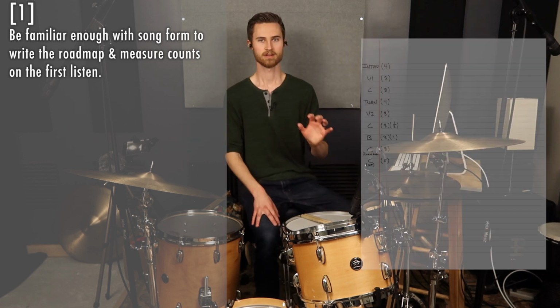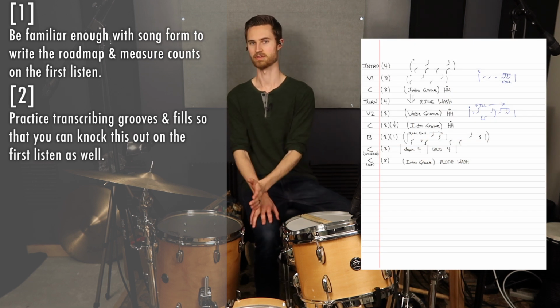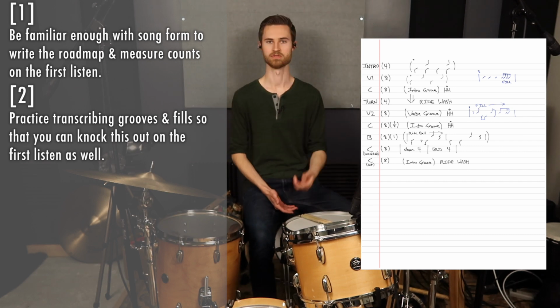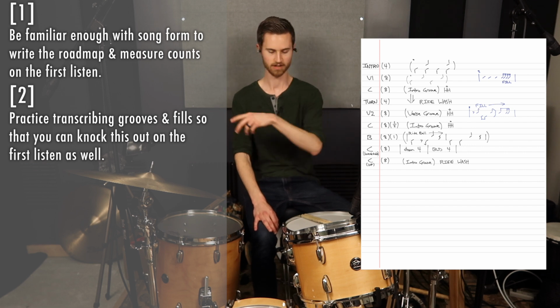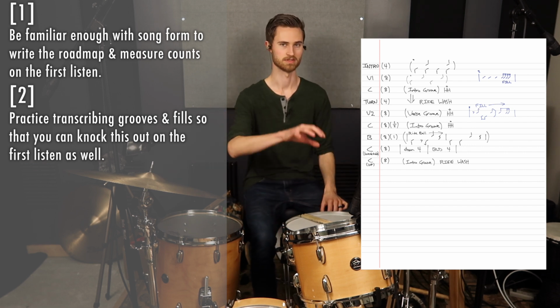Number two, get confident and comfortable and quick at transcribing grooves and fills. Yes, this takes practice, and you got to do it a bunch. You got to challenge yourself to do this over and over again. That's what I've done, and the more you do it, the more comfortable you get writing out grooves, writing out fills, and when you can do that quickly, you can actually do all of that on your first listen also.